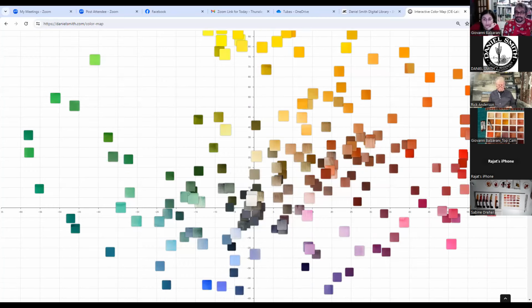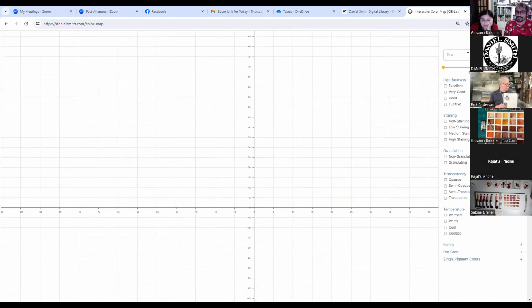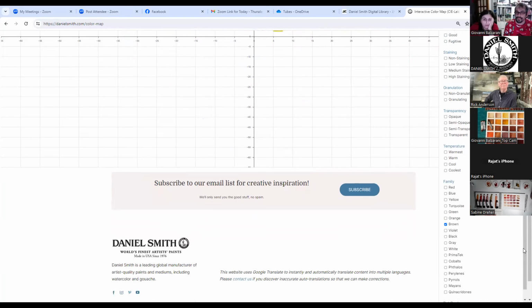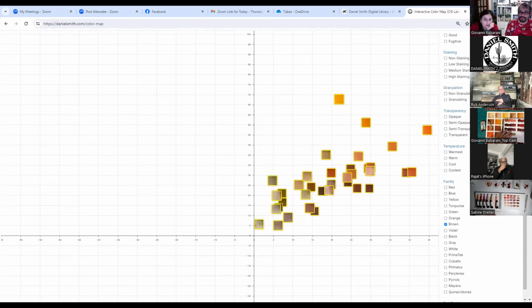You can go to the selection, search or browse by family. By family, you can search on brown, but not all the browns are listed. They vary, but you can see that all the browns are in the warm area, from yellow and red. Remember that the vertical line is yellow and the horizontal line towards the right is red.